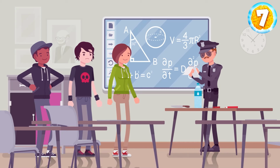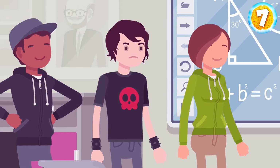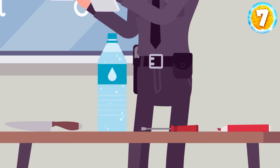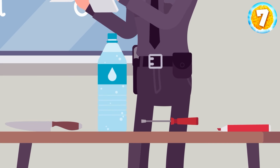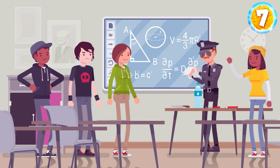A theft happened in Abby and Nina's college. The police caught 3 suspects. The detective's task was to identify which suspect was a robot. There were several items on the table in front of him: a kitchen knife, a bottle of water, a screwdriver, and a marker. Abby said that she knew how to recognize the robot. What should they do?